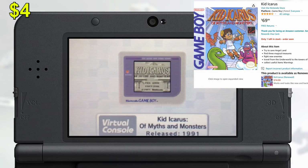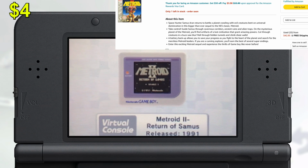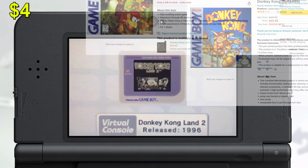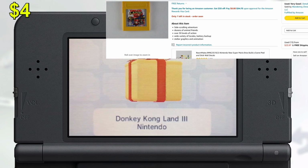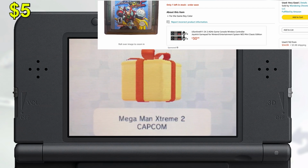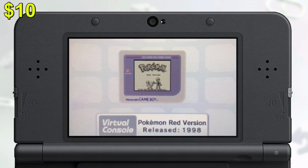Kid Icarus of Myths and Monsters, Metroid 2 Return of Samus, Zelda Oracle of Ages, Donkey Kong 94, Donkey Kong Land 2, and Donkey Kong Land 3, Mega Man Xtreme 1, and Mega Man Xtreme 2, and finally, Pokemon Blue, Yellow, Crystal, and Red. I do need to add in some stuff for this.